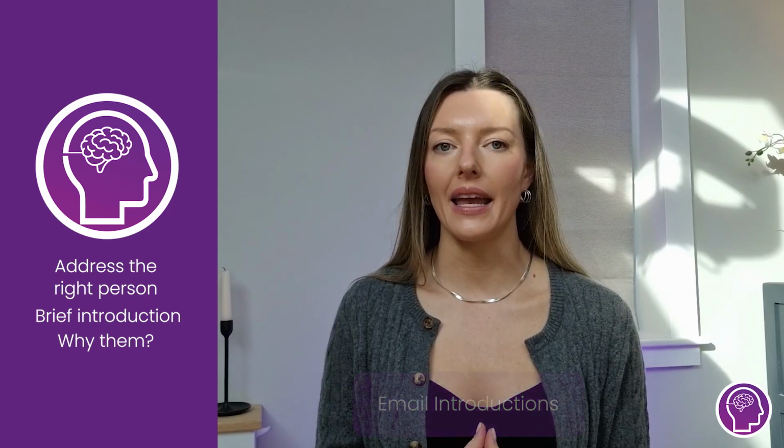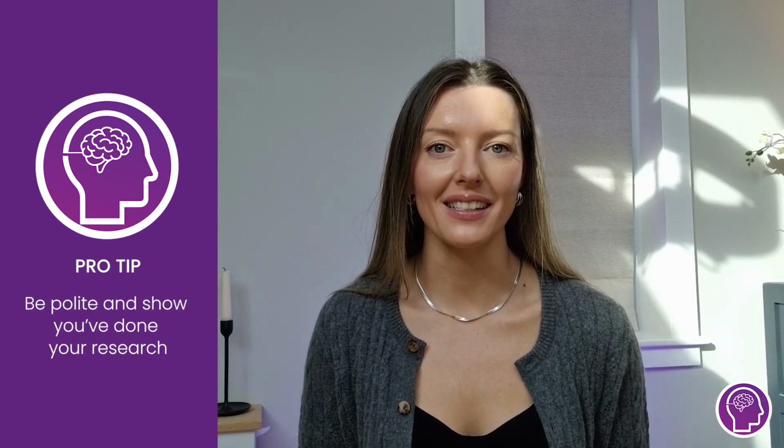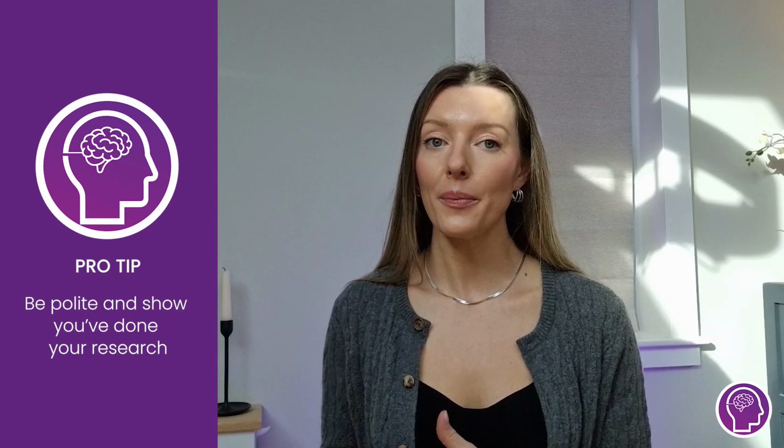Then go on to explain why you're interested in gaining experience with them specifically. What excites you about the work that they do? Attach a CV and a cover letter if requested. And here's a pro tip. Be polite and show that you've done your research. You can mention why their company aligns with your interests and future career aspirations. This will make your application stand out.